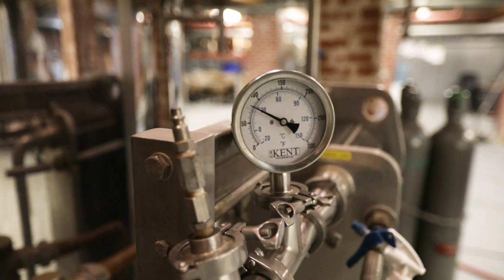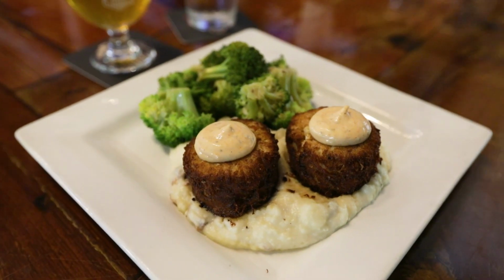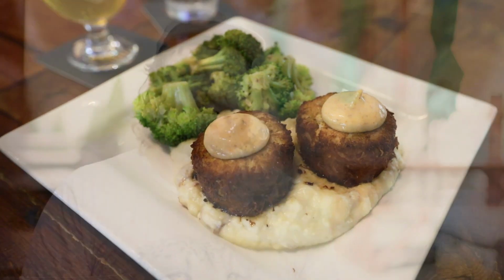You go across all of our positions, our chef wants to be a master of providing the best cuisine for our folks that are coming in. You look at the people here and you're just absolutely amazed at the professionalism and talent that's in this small brewery, in this super small town in Mifflinburg, Pennsylvania.